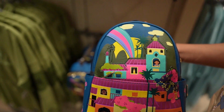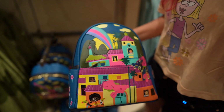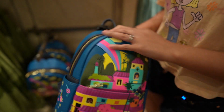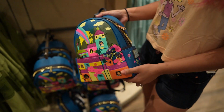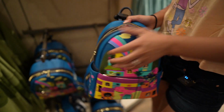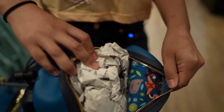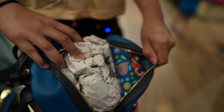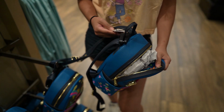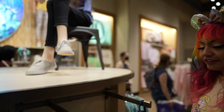Ooh, restock alert. The Encanto Loungefly. I'm loving that they have these back in stock. Very colorful. I like those neon colors. This is a beautiful bag, with Casita and Mirabel, so cute. And let's remind everyone about the print on the inside. Oh, Todos animales, I like that, that's cute. This is so adorable, priced at $85.